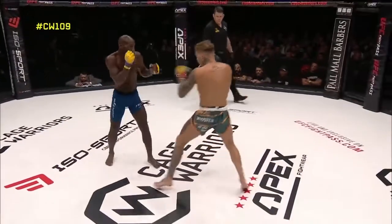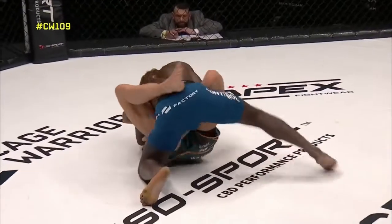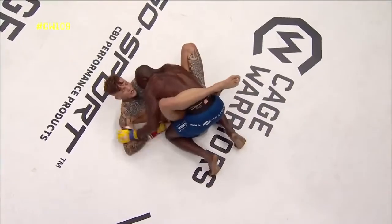Nice combination there from Konmon Deh. If you look back to the Aiden Lee fight, for example, he landed a lot of combos like that. A nice jab and a kick behind it, really keeping his opponent guessing.